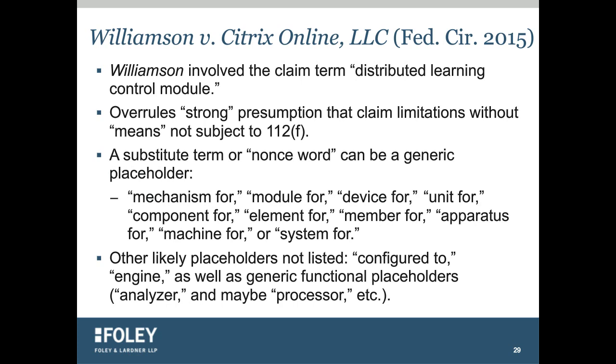And in the Williamson case, we did not have a claim limitation using the magic words "means for." Nonetheless, the court here found that a substitute term, a nonce word, or a generic placeholder could fulfill the role of what "means" was playing. And on the slide, you can see the different terms that the Williamson case pointed to, including mechanism for, module for, apparatus for, machine for, and more than likely other placeholders would also trigger this treatment, including configured to, or engine, analyzer, or other generic placeholders, and maybe even the term processor could be viewed as a generic placeholder.